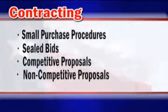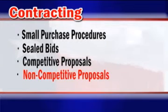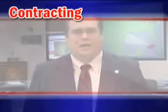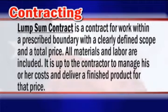When using any of these methods, but particularly the non-competitive proposal method, applicants should keep careful records of their procurement procedures. FEMA provides reimbursement for three types of contracts. A lump sum contract is a contract for work within a prescribed boundary with a clearly defined scope and a total price. All materials and labor are included, and it is up to the contractor to manage his or her costs and deliver a finished product for that price.